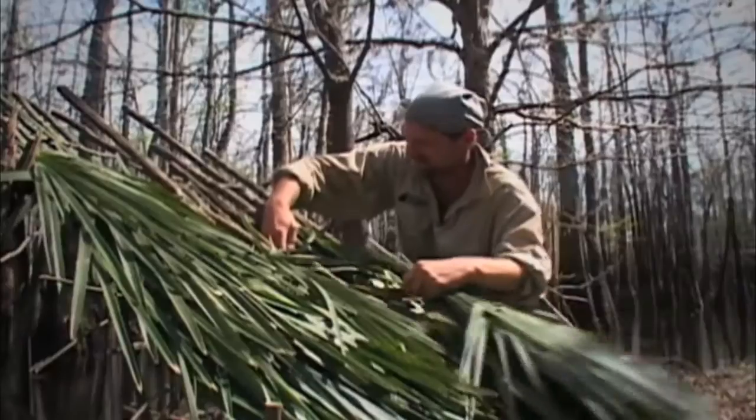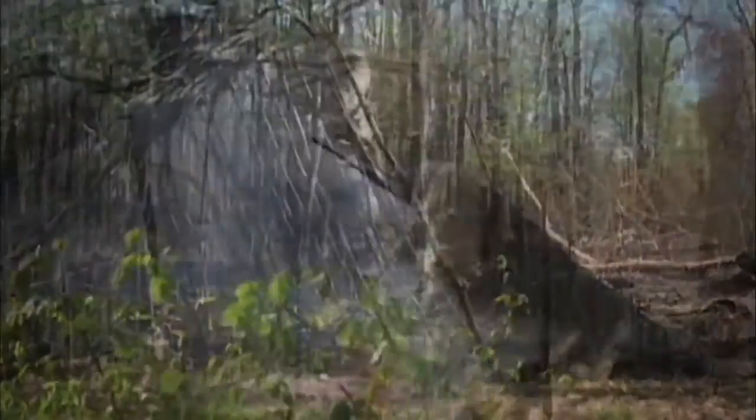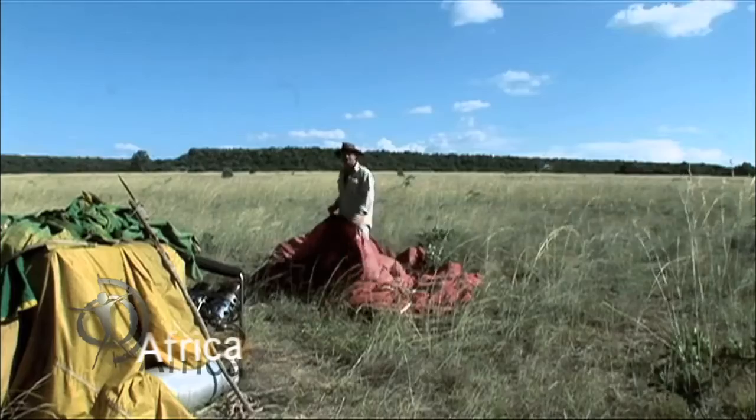The next thing is some form of shelter. I'll just take a big orange garbage bag that folds up really nice and small. To me, that matters a lot. Being able to get under a shelter is vital.